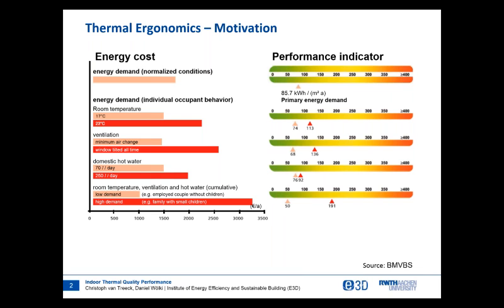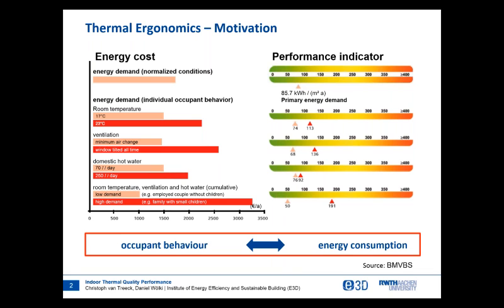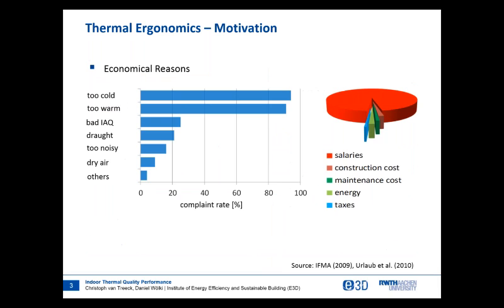As can be seen from this figure, single variations in room temperature, air change rate, and hot water consumption may have different impacts. However, in the worst case, a combination may result in a factor of 4 of the primary energy demand as performance indicator. So we have a strong correlation between occupant behavior and energy consumption. But this may have other implications as well.